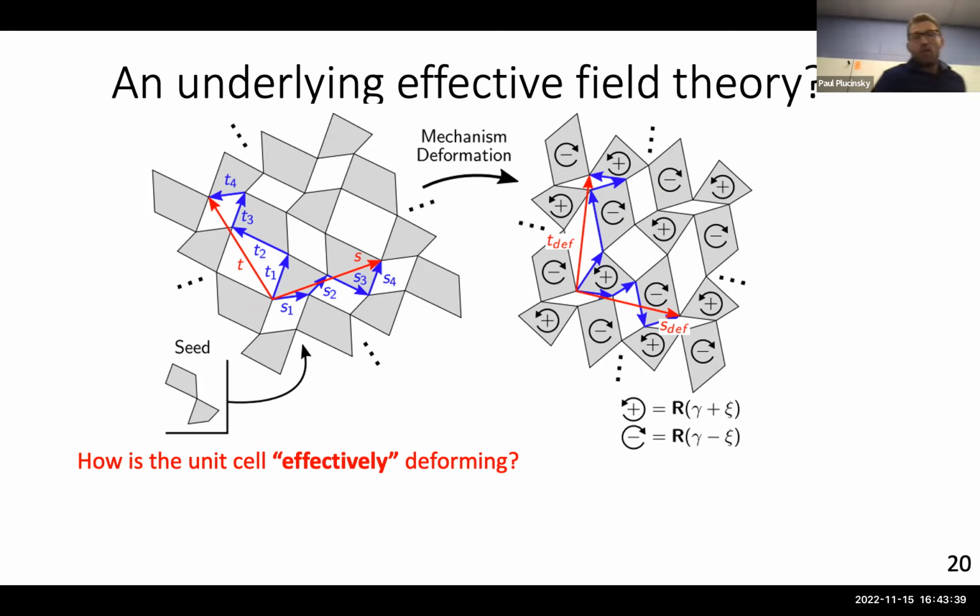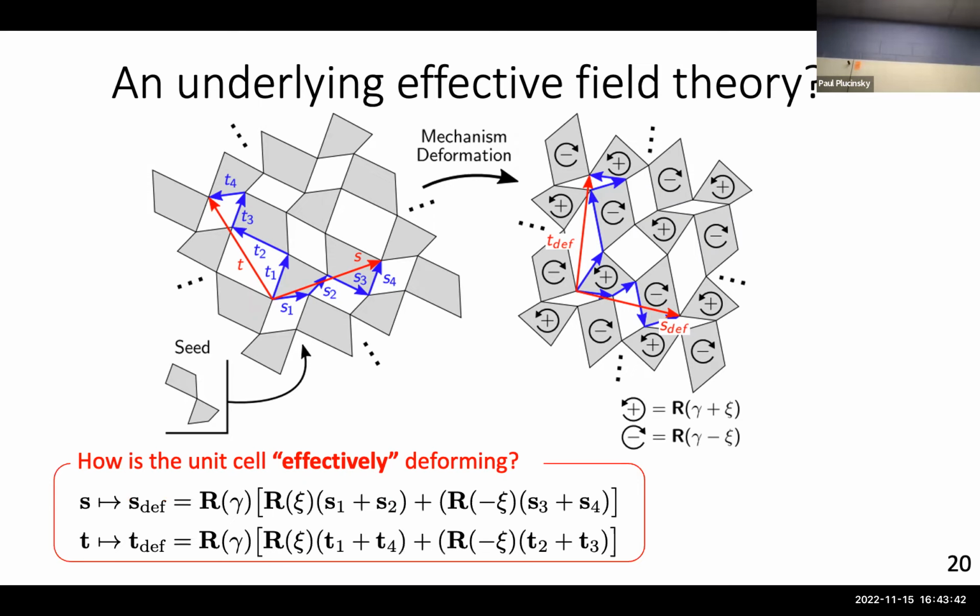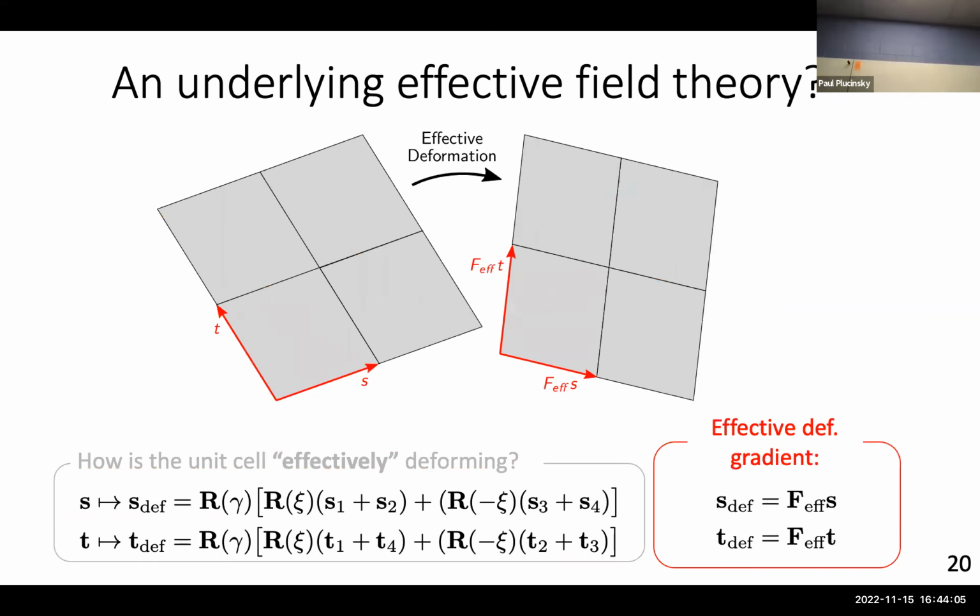But you can do that and think a little bit about how S deforms to S def. If you calculate how S1 deforms with the plus rotation, S2 deforms with the plus rotation, S3 the minus, and S4 the minus, and you do a little bit of algebra, you get these types of equations. Our idea, using the Cauchy-Born rule, if you're familiar with crystallographic theory, is that we simply relate S def to S through an effective deformation gradient, and T def to T through an effective deformation gradient. There's a unique effective deformation gradient that takes the ST lattice to the S def T def lattice.